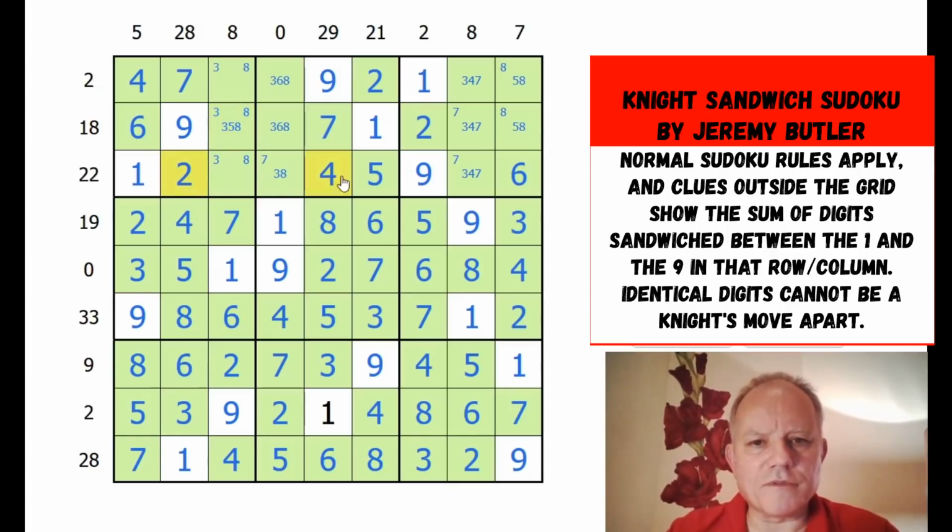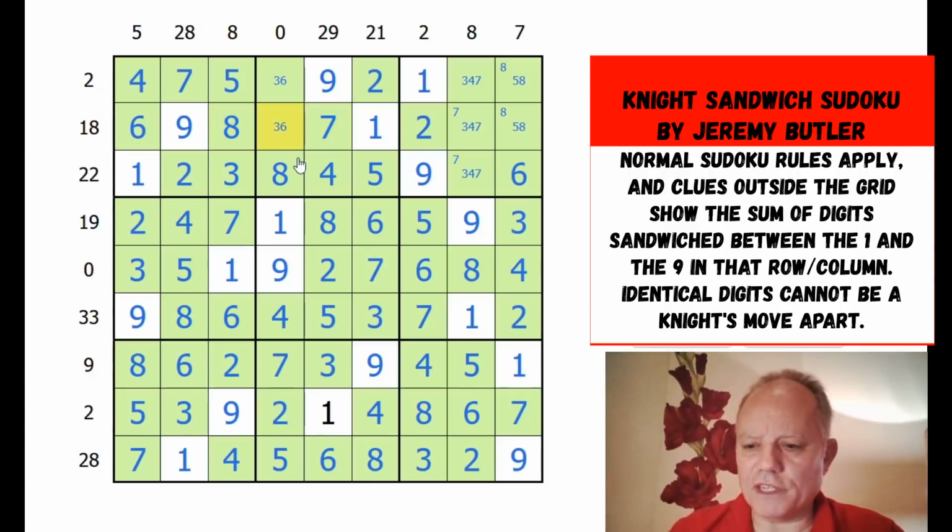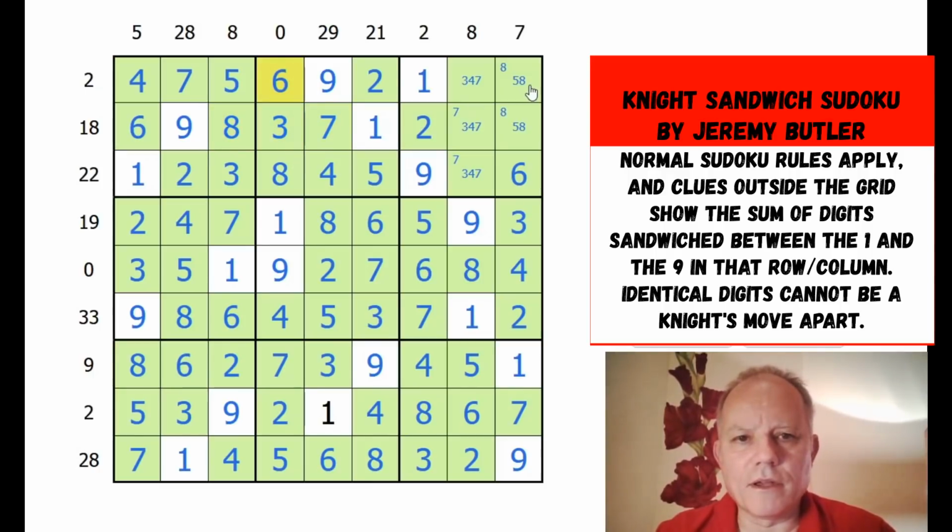How about this sandwich? We've already got 11. Oh, we need another 11. So that's 3 or 8. And it can't be 8 because of the knight's move. There we go. That's better. 8. That can't be 3. That's 5 or 8 as well, but it sees that by a knight's move. So now this sum, 8 and 7 is 15. We need a 3. There we go. That's resolved very nicely. It's a good puzzle.